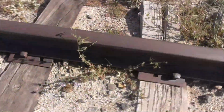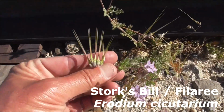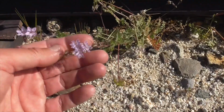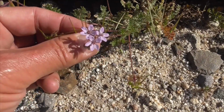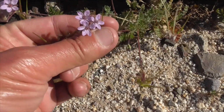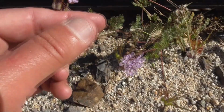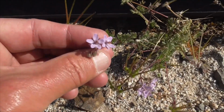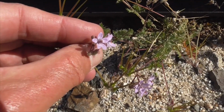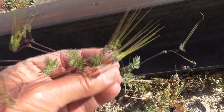Unbelievable. Here's a better look at our storksbill, Erodium. See that little storksbill here? Here are its flowers, beautiful purple flowers. There are lots of varieties of this plant out in the desert and the chaparral. It's got, let's see, five little petals. Okay, stamen and anther in there. It forms these seed pods like this.